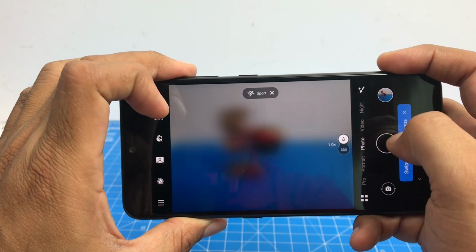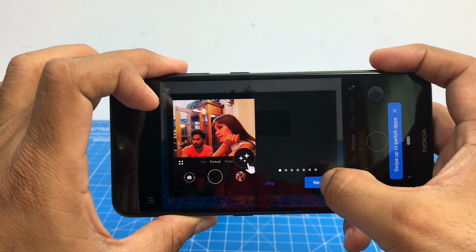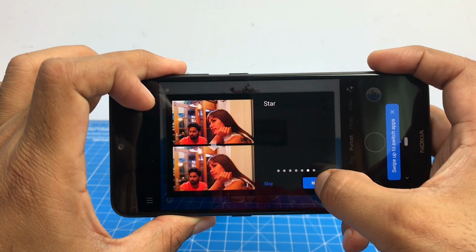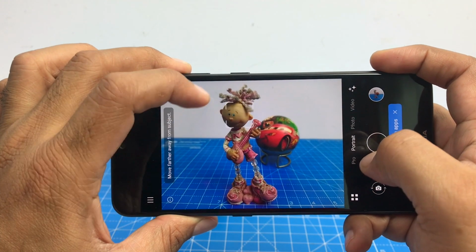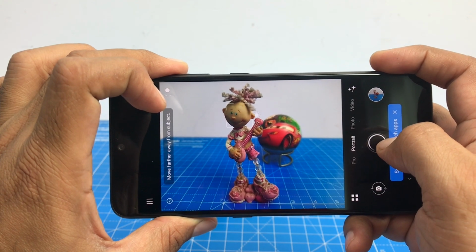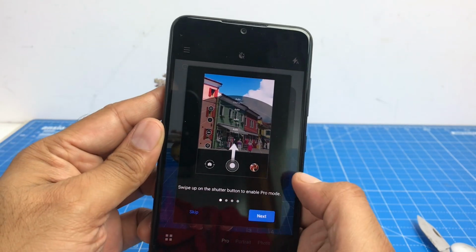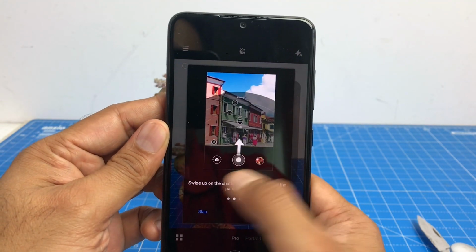If I go back to the standard mode, you can switch here to the portrait by clicking here, and it shows you a quick tutorial. So the camera UI seems quite slick and easy, and there is also a pro mode which gives you a lot of controls.